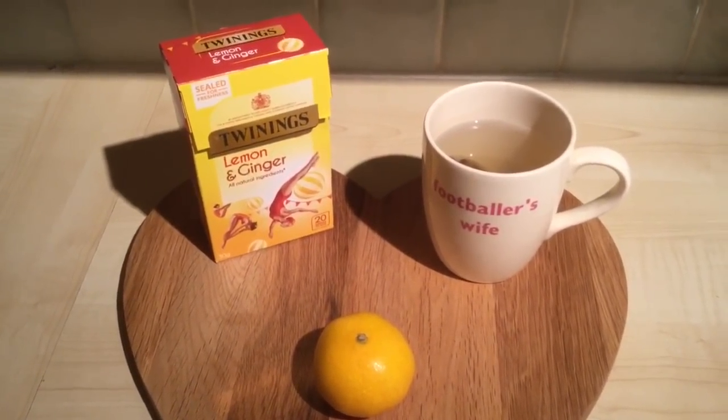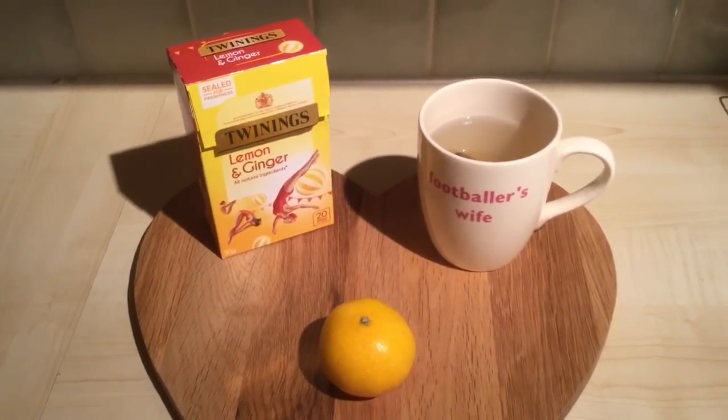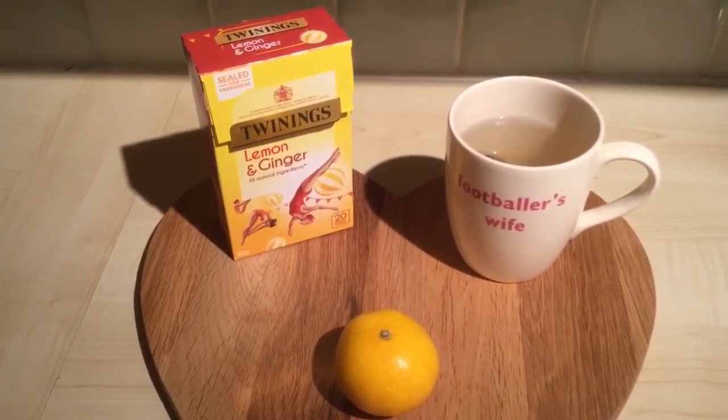My favourite thing that I've eaten today, I think, is the swede, which is a bit random. But I really enjoyed that swede at dinner time. I thought that was really nice.